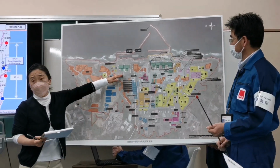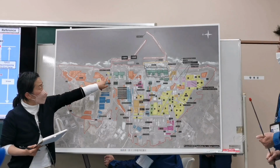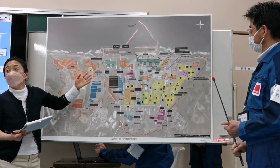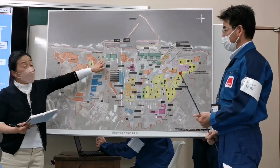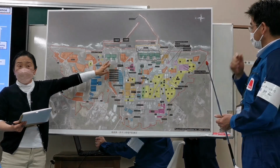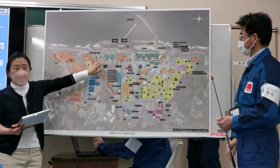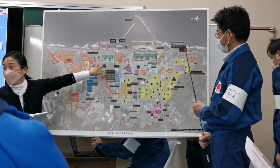Units 5 and 6 also lost their backup diesel generators. But there is one independent backup diesel on the ground which could work to supply power to units 1, 5, and 6. That's why units 5 and 6 were saved by this backup diesel generator on the ground. So the 2 reactors didn't have any accident.